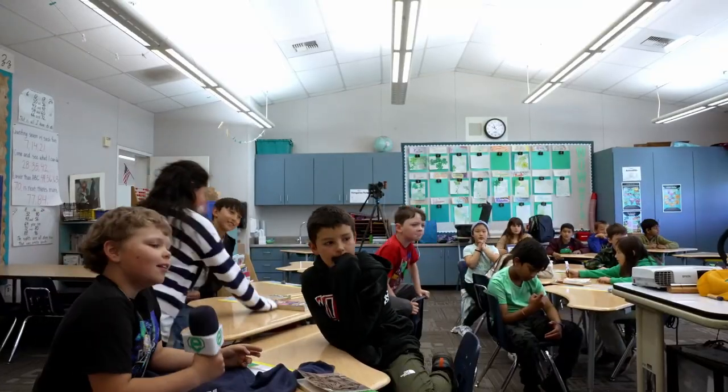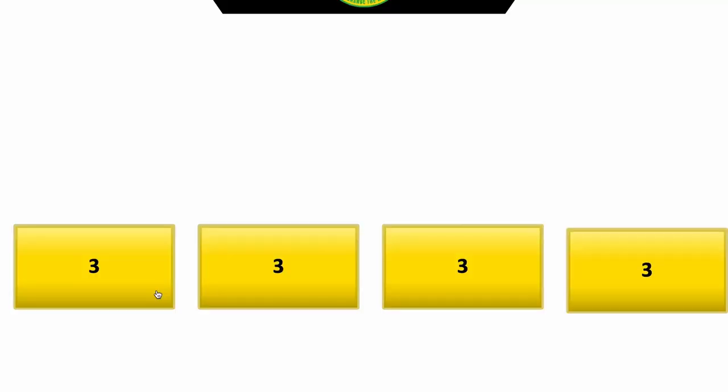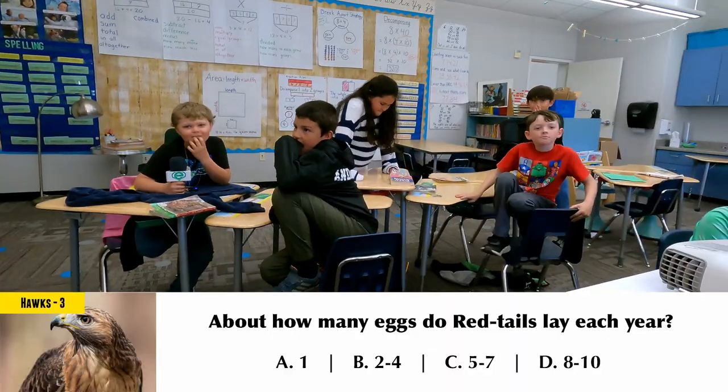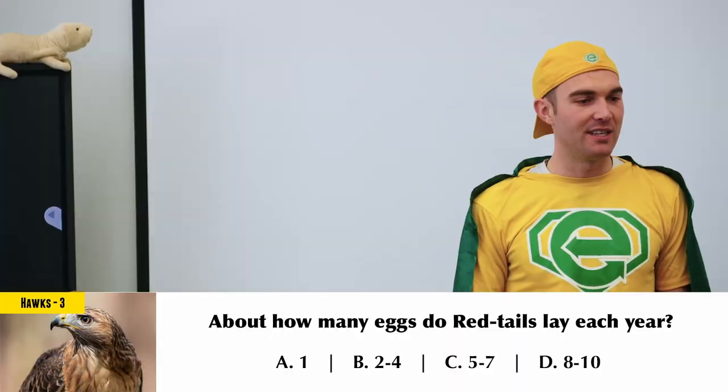All right, so this is round 3. Foxes, this is to get a perfect score here. About how many eggs do red tails lay each year? A, 1, B, 2 to 4, C, 5 to 7, or D, 8 to 10?